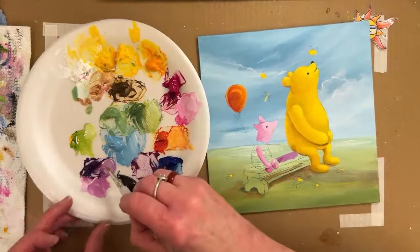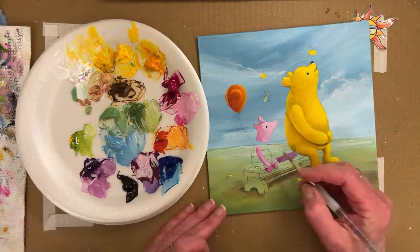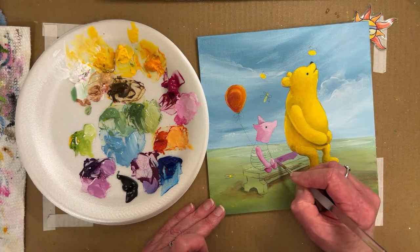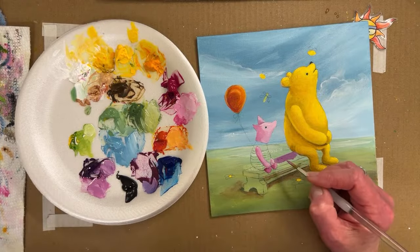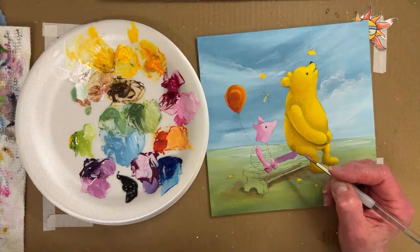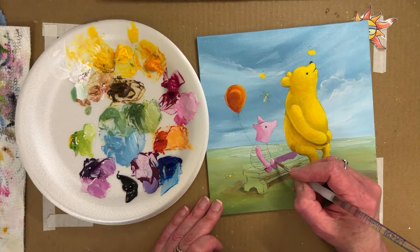Need a little water. I think this would be fun with colored pencils. That would be fun. I mean, that's what this is, but I did it quick. It would be fun with lots of things.